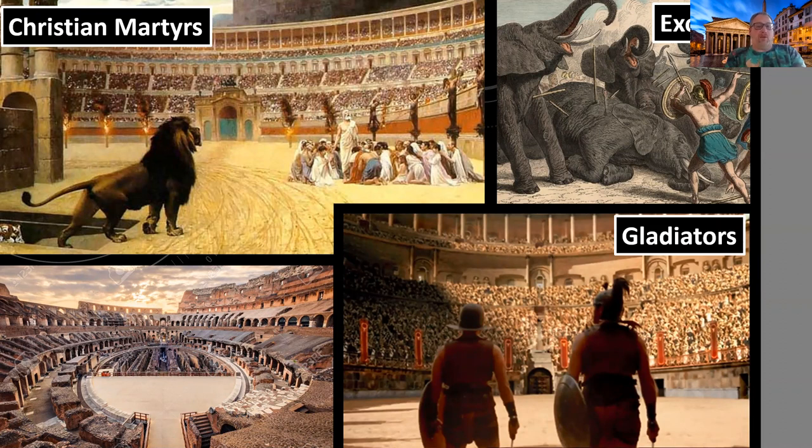Now, isn't it weird that we would have defenseless people being eaten by lions and you would have a crowd in the background of 50,000 people cheering on the lions and cheering on death? It's a pretty brutal culture when we actually look at it. In the upper right-hand corner, you could have battles with exotics, including elephants, rhinoceros, giraffes. You could have gladiatorial combat like you'll see at the very bottom.